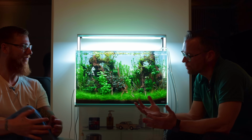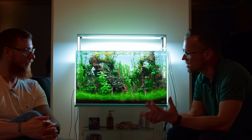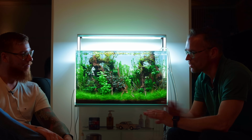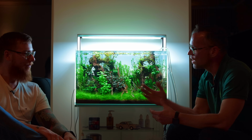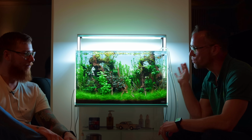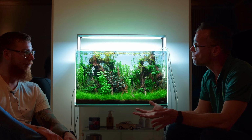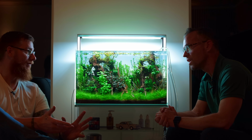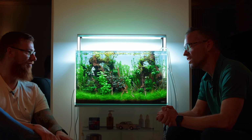Just like a dog is like a mirror to you. You can pretty much guarantee that if a dog has got no discipline, probably the owner has very little discipline. If the aquascaper has algae everywhere on the glass, or the pipes are dirty, probably they're not looking after other things in their life so well. And again, the aquarium reflects the owner's life.